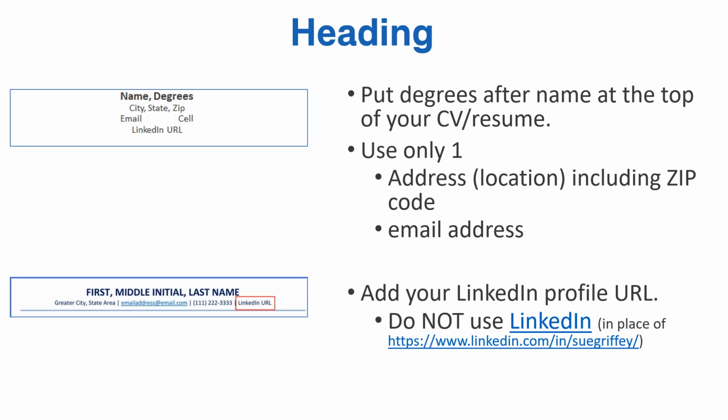And just a suggestion about something we talked about in previous webinars. If your LinkedIn profile says Sue Griffey 5, 7, 8, 9, 10, 12, whatever, it usually has a long number on it. LinkedIn allows you to edit that, so take advantage of that and shorten your LinkedIn profile.